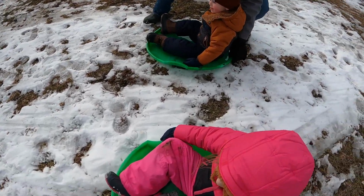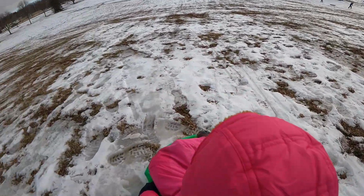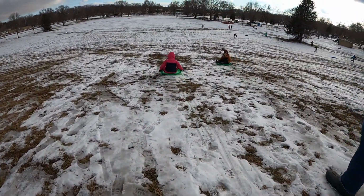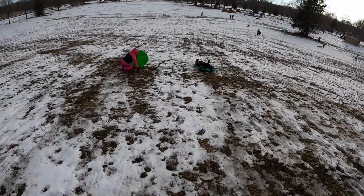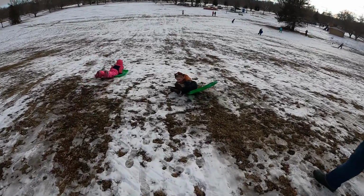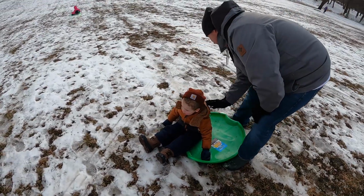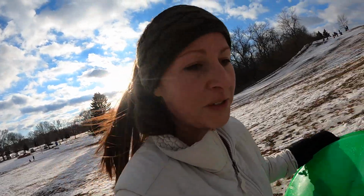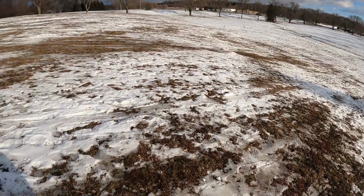Race time. All right. On your mark. Get set. Go. Oh. Oh, uh-oh. Oh, now you guys are just covered in mud. Mommy's bad idea there. Yeah, so I thought it would be a great idea for them to race, and all of this over here is already kind of melted, so they both fell off their sleds, and now they're totally filthy. Good job, Mom.